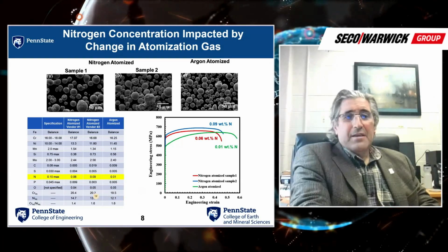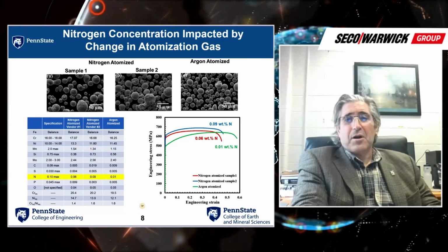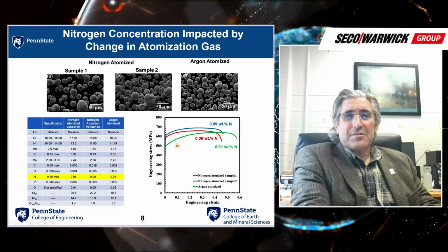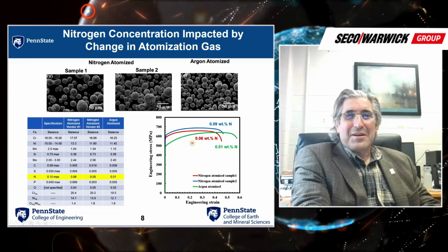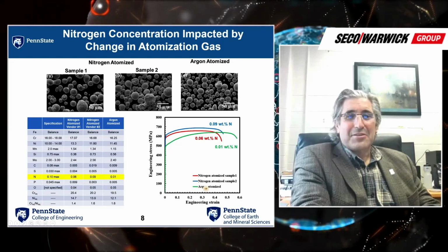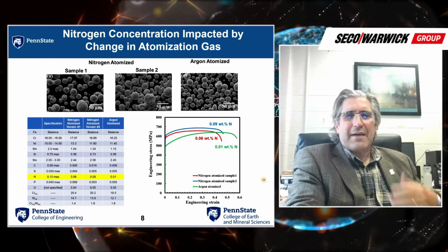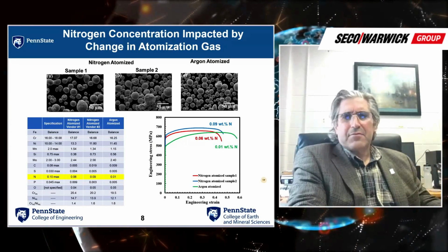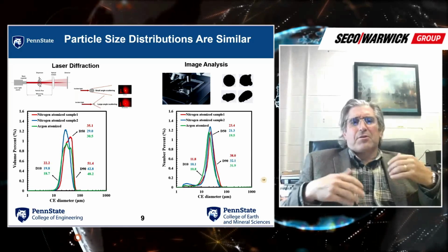And if we look even at the oxygen levels, they are extremely high as far as oxygen goes. This results, when we start looking at it a little more, in a significant difference in yield strength, which is something we caught on. So we were interested in why that would be after the yield strengths were obtained after a powder bed fusion process. So we wanted to look at particle size distributions.